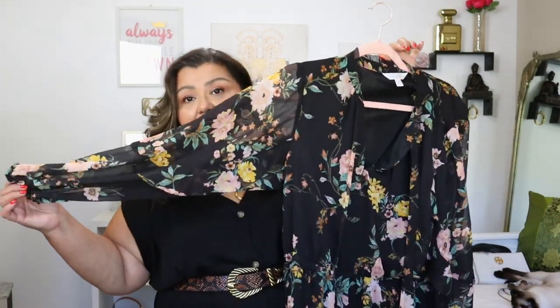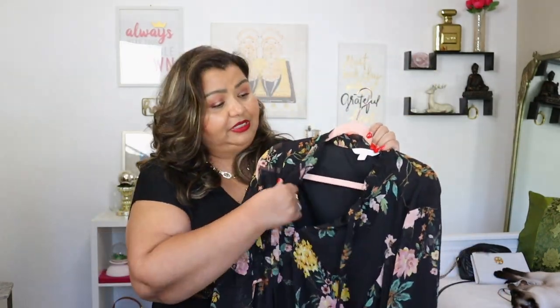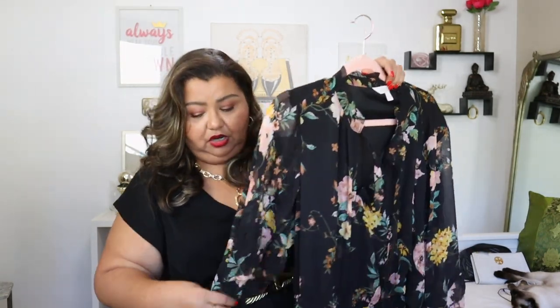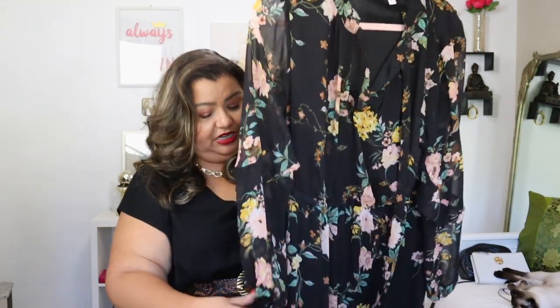And it's beautiful. It has sheer sleeves. It does have a built-in liner in the dress. It's got a little tie with a ruffle collar. It's got some ruffles on the sleeves, and then it's got a tiered skirt. I am just amazed by how versatile and how much I actually love this dress.